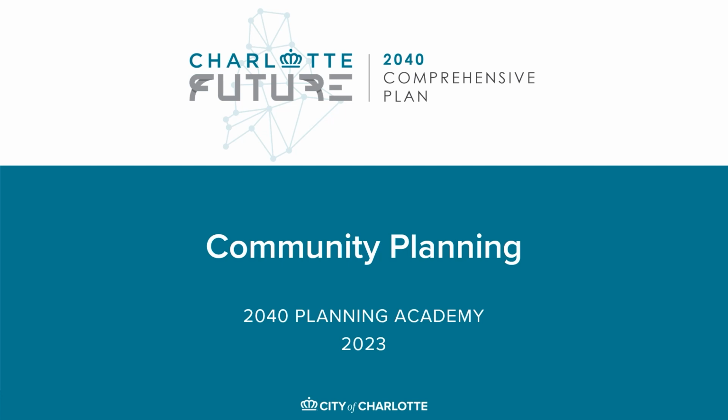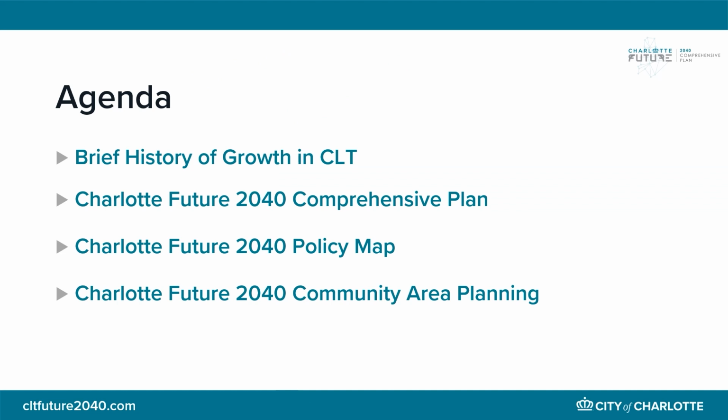This presentation is intended to provide information about how Charlotte is intended to grow and change over the next 20 years. We'll start with a brief overview of how Charlotte grew over time, and then focus on recent planning efforts that will guide growth in the future, including the Charlotte Future 2040 Comprehensive Plan, the Charlotte Future 2040 Policy Map, and the Charlotte Future 2040 Community Area Plans.